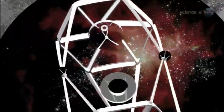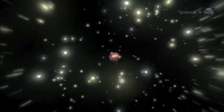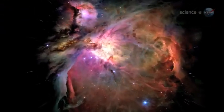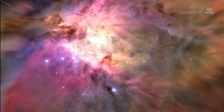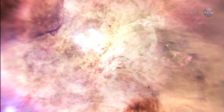Herschel senses far infrared radiation invisible to the human eye. It just so happens that the molecular oxygen can be seen at these long wavelengths. Goldsmith's team found the telltale signs of O2 near the core of the Great Orion Nebula.